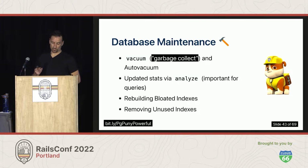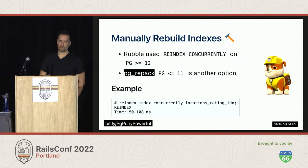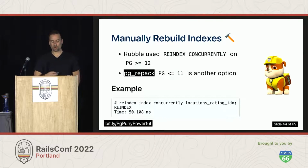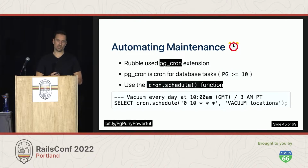And yes, we also covered bloated indexes, so unused indexes. Postgres helpfully tracks scans. Every time an index scan occurs in a query plan, Postgres makes a little check mark in its system catalogs. And that's helpful because then we can find indexes that actually have never been used as part of a query plan. And in those cases, generally, you want to remove those. So Rubble uses reindex to rebuild the bloated indexes. In Postgres 12 and newer, we can do that concurrently. So we can do that manually. In earlier versions of Postgres, you can use pg_repack to achieve a similar outcome. We can also automate that and do that periodically with the pg_cron extension.